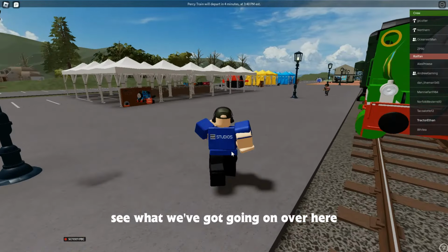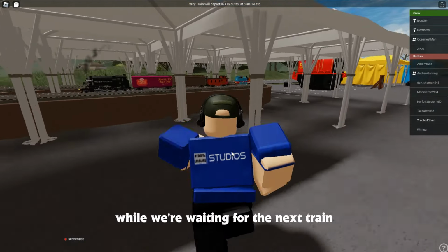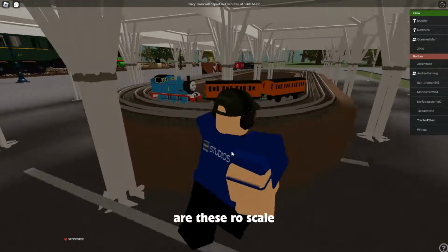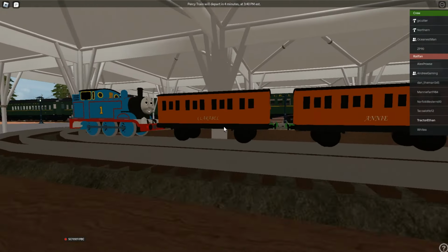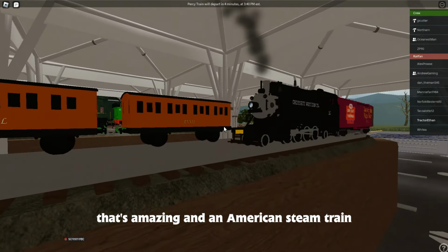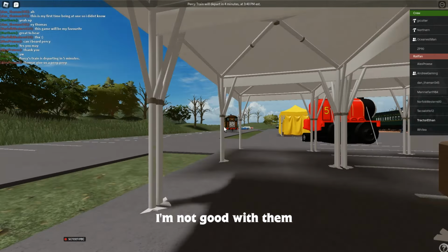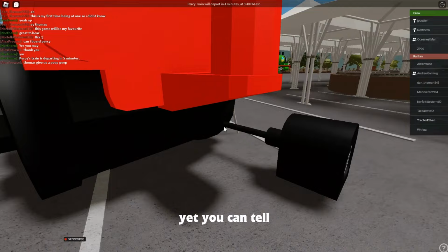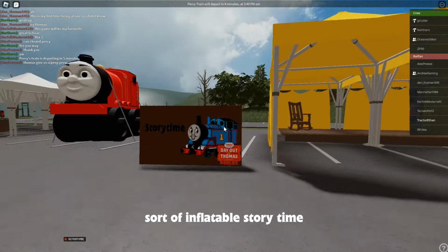Let's see what we've got going on over here while we're waiting for the next train. Oh, wow. Are these roll scale? Oh my god, it's a Bachmann Thomas. It's literally a Bachmann Thomas. That's amazing. And an American steam train. I'm not good with them. Yeah, you can tell this is supposed to replicate some sort of inflatable.